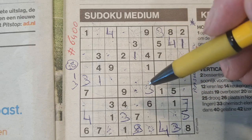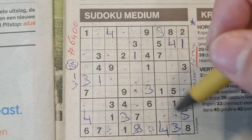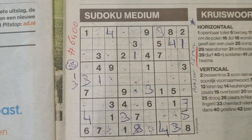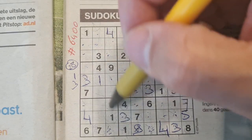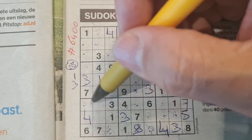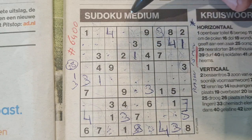Need a 2 here. 6, 6. Need a 2. Need a 9 here. 9 here. 9 there. Okay.